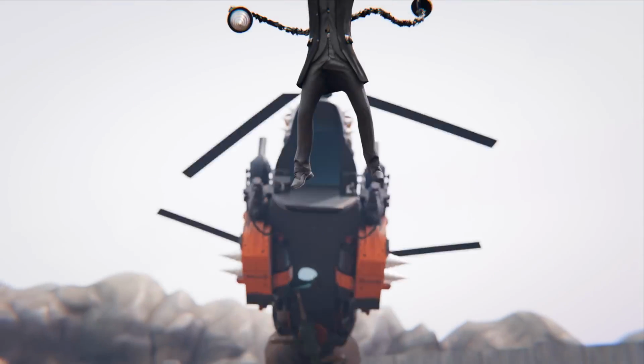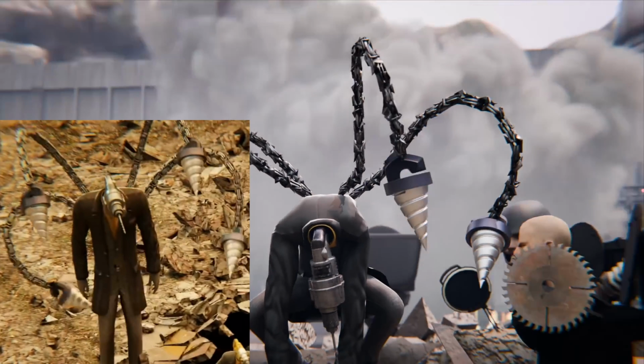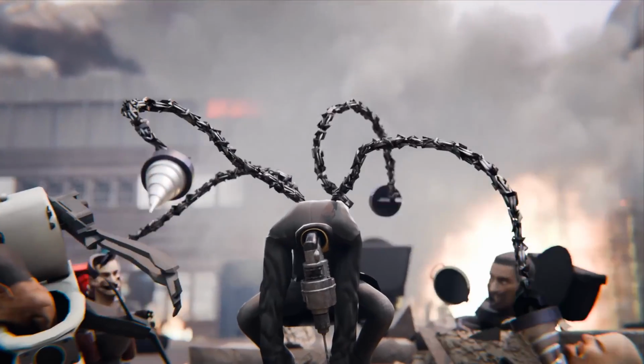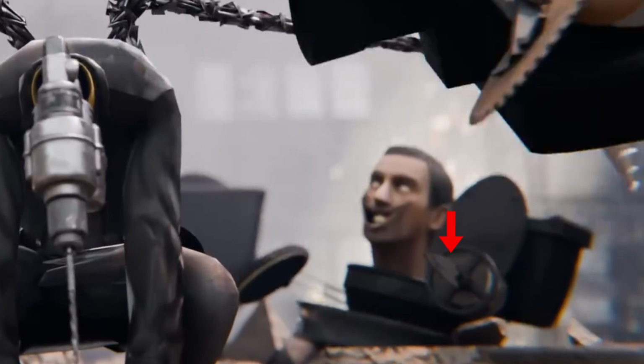The huge drill man with tentacles that also have drills on them drops out of the helicopter a few seconds later. He looks like the drill man from episode 8. Maybe it's the same character. While he is destroying the other toilets, I want to draw your attention to this Skibidi with an interesting set of weapons. On the left side, he has a cannon, but it shoots not rockets, but spears.